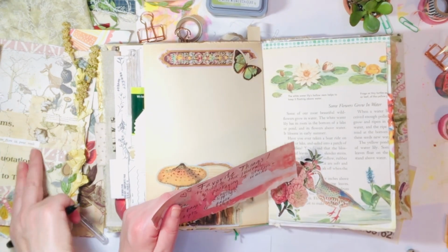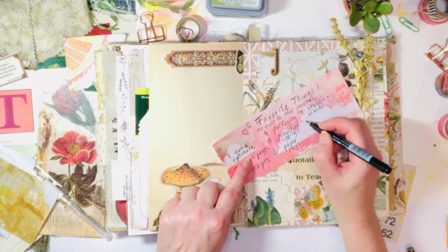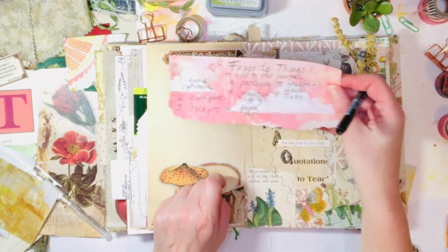So if you haven't actually made more of a scene or a collage with your stickers, I had a lot of fun with that, and I would recommend that as an idea.